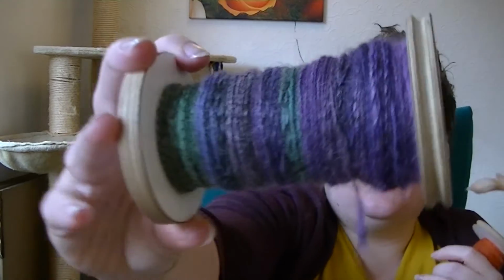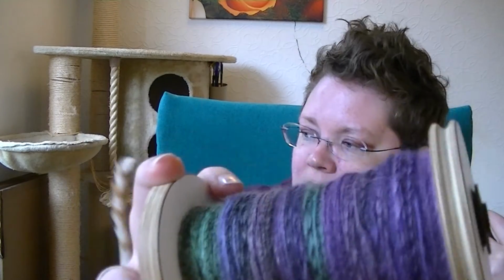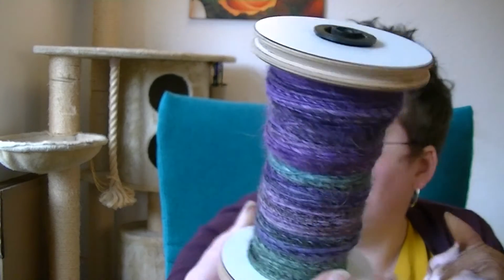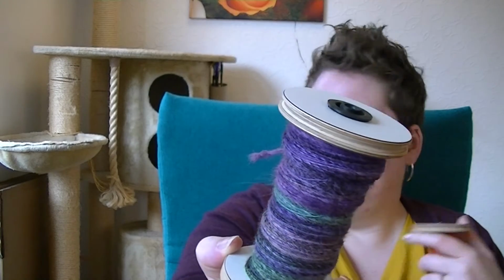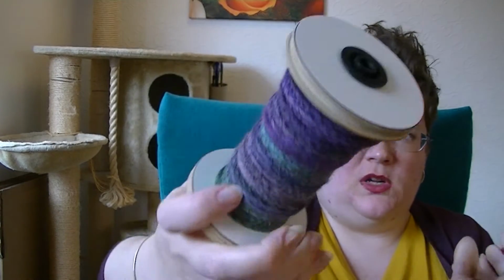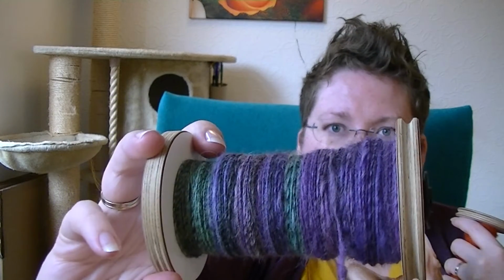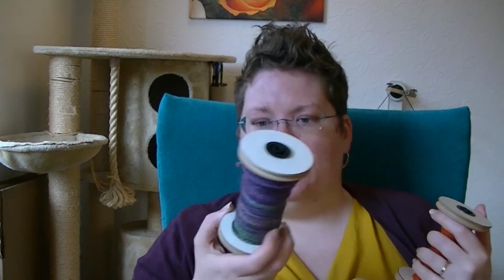My other two spinning projects. Here I have the alpaca fiber. I think it was merino and alpaca. I forgot the dyer. Maybe it was Das Mondschaf, not really sure. But yeah, first half is done and it's been sitting there.